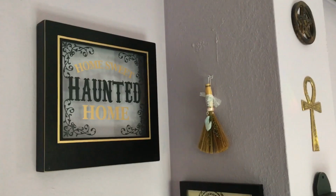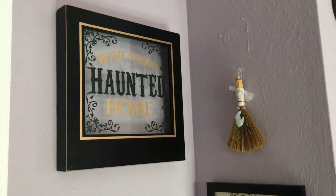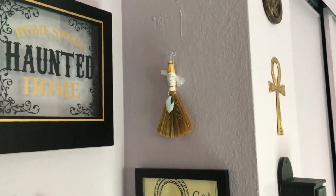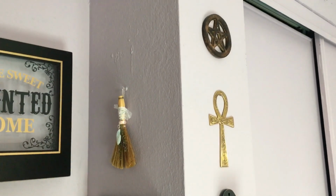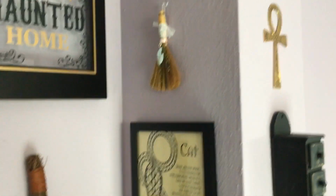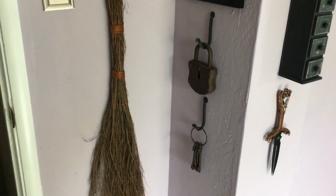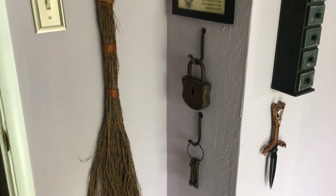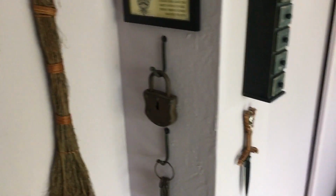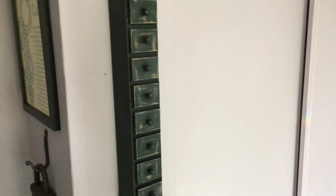When you walk in, this is what I have on the wall. That's a Halloween decoration that I decided to hang up permanently. My little itty bitty besom, my pentacle, and my ankh. A little homage to the cat. Another besom I picked up at a home improvement store at Christmas time. It smells like cinnamon. Amazing. Little chest of drawers that I like to keep some crystals and whatnot in.